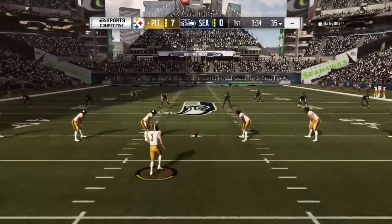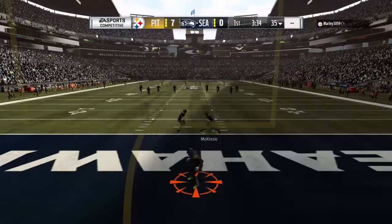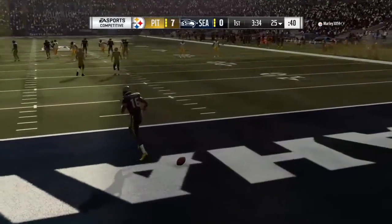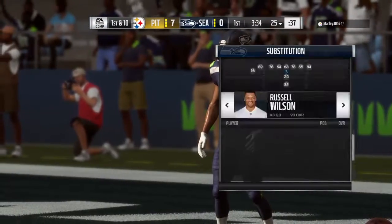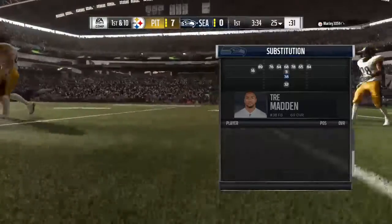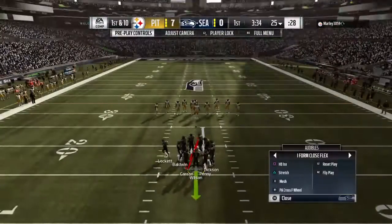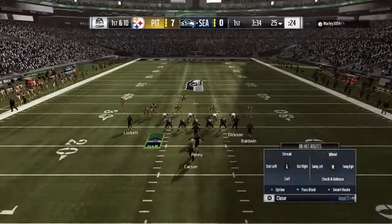Set now to kick this one away, and off it goes. That'll be taken in the end zone, and no run back here. This will be a touchback, and it comes out to the 25-yard line. Wilson and the Seahawks take over now, 1st and 10 at their own 25-yard line.